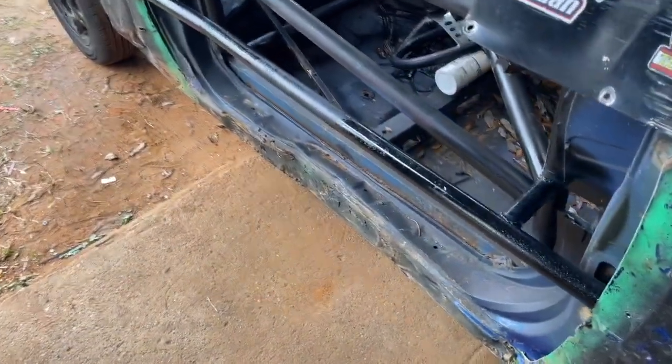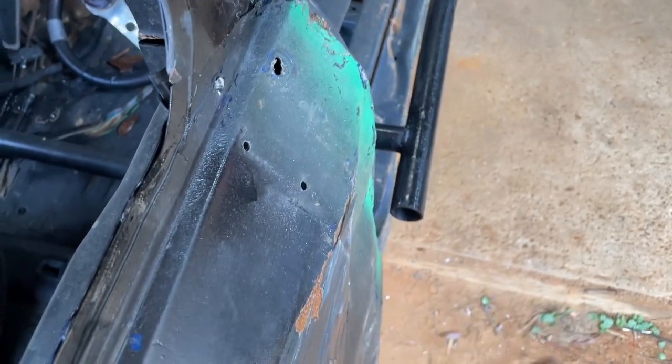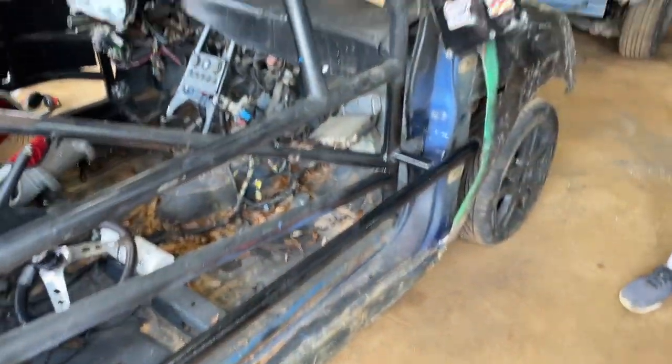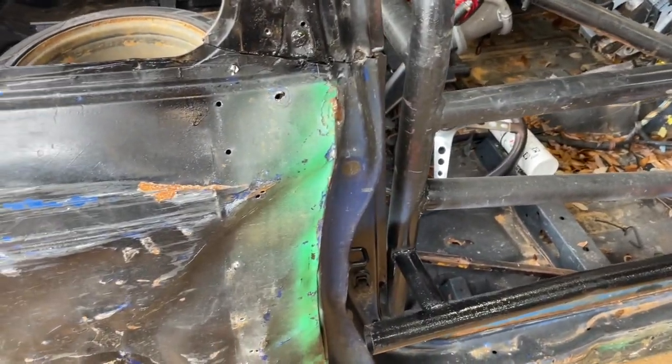This is the main thing, though, is we just got done adding this. So this bar was very much needed. You see it sticks way out now, and so that way Wyatt won't get doored, right? Well, I might still get doored, but it won't collapse the door in. So we're going to get this put back on.